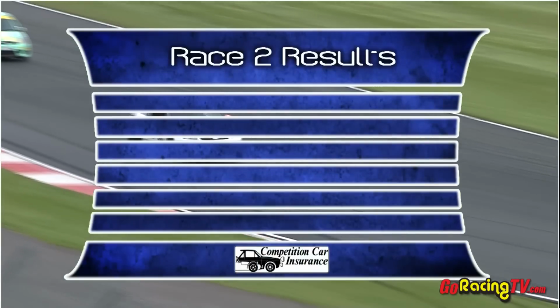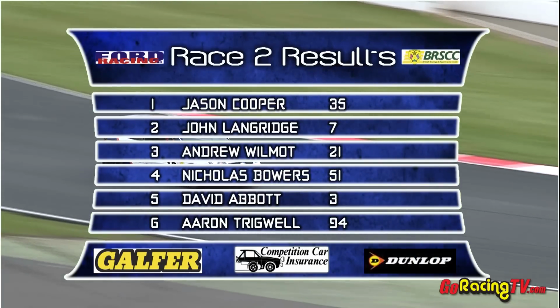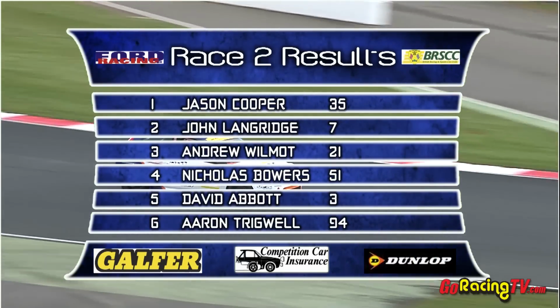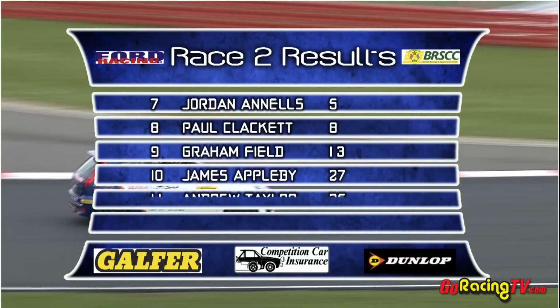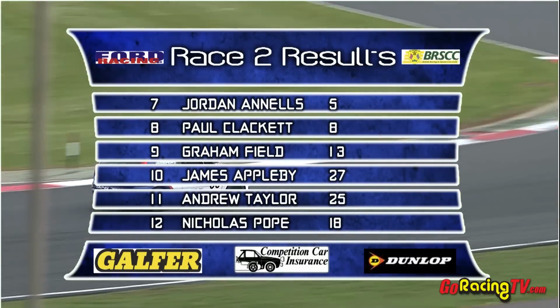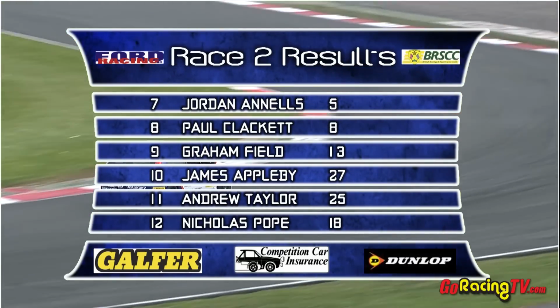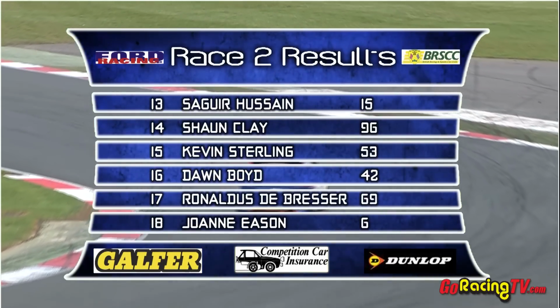So Jason Cooper takes pole position for the first round, a fastest lap and 2 race wins. Race 2 ahead of John Langridge, Andy Wilmot third from Nick Bowers, David Abbott in 5th place, and Aaron Trigwell, another sterling performance from him in 6th place from Jordan Annals. Good drive from the back from Jordan. Paul Clackett 8th with Graham Field, James Appleby in 10th, then Andrew Taylor and Nick Pope down in 12th.